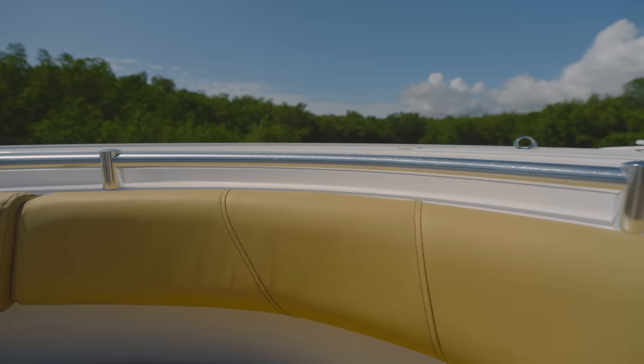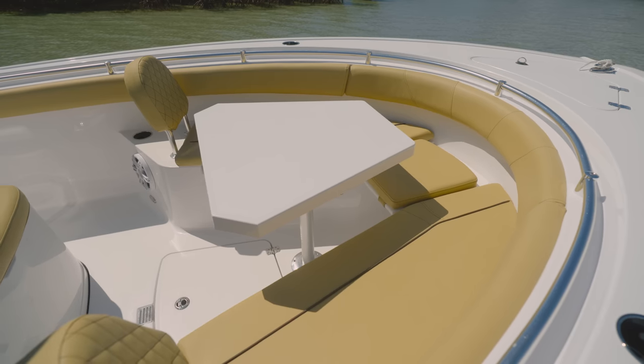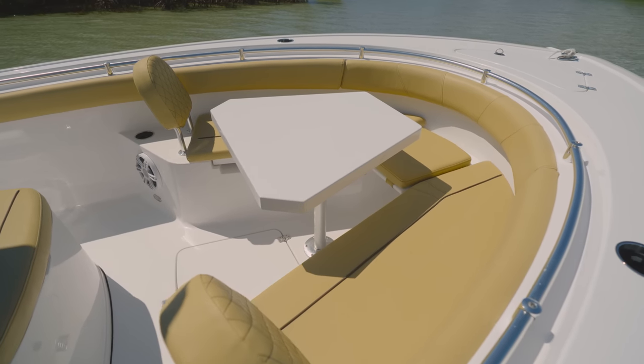A curved grab handle for safety, plenty of cup holders, and speakers for playing your favorite tunes wrap up the bow area.